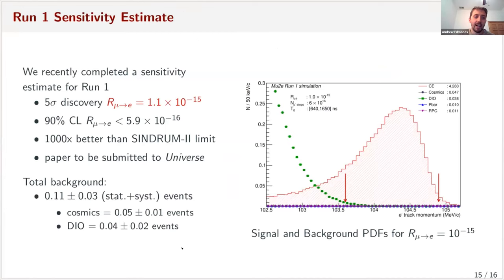And to show we understand our run one sensitivity, we recently completed an estimate for run one with our Monte Carlo simulation. And so if R mu e is greater than 10 to the minus 15, we'd be able to claim a 5 sigma discovery. And so that's the size of this signal that's shown on the right here. And this would correspond to about 4 events. If we don't see a signal, then we'd be able to set an upper limit of 6 times 10 to the minus 16, which would indeed be a factor of 1,000 better than the Sindrum II limit. And then there's a paper on this that's been submitted to Universe.